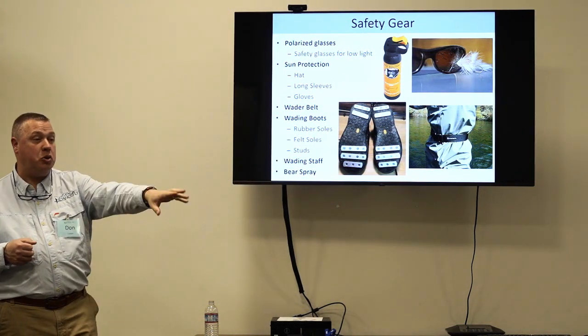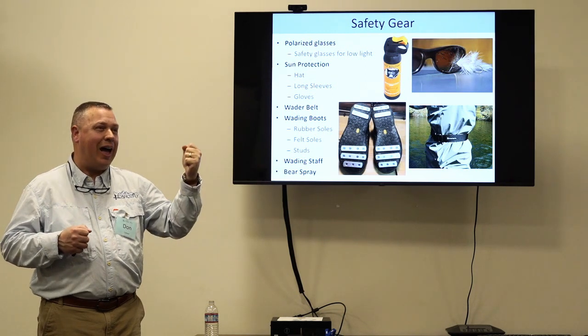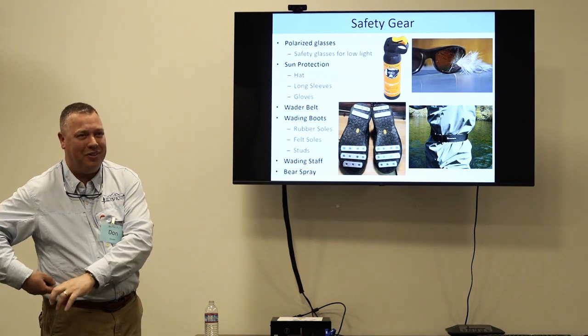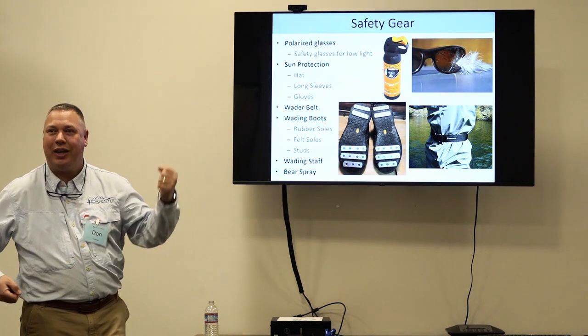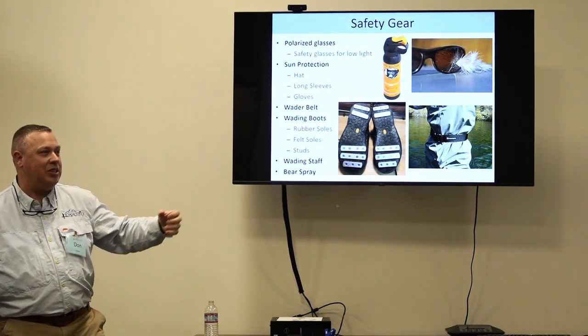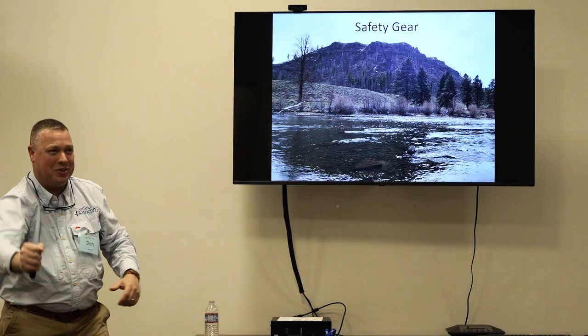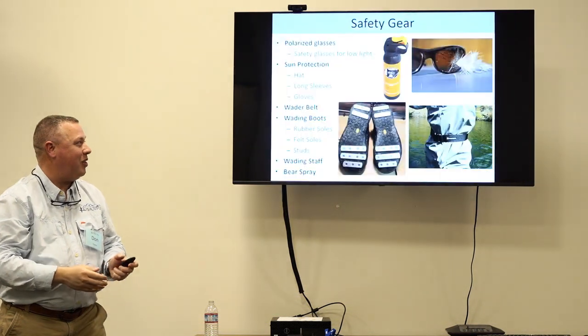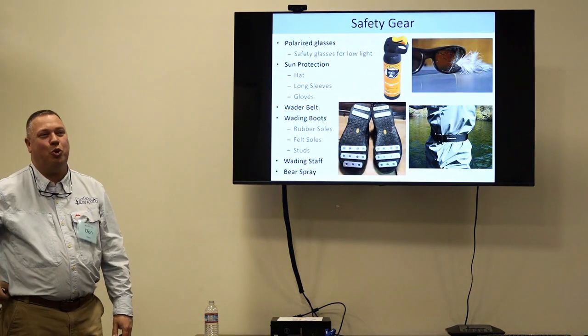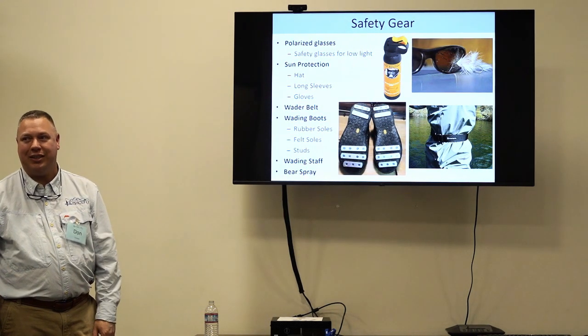Wading staff. I make absolutely gorgeous bamboo wading staffs. If you'd like to buy one, talk to me later. I use the kind that fold and go into a pouch because I don't like to use it all the time. I only pull it out when I'm navel deep in the river, about to fall over, and I whip it out and it self-assembles, and I lock myself in on a rock. It's just more convenient than having something drag around you. They're incredibly light. Yeah, they're aluminum.